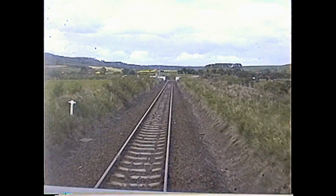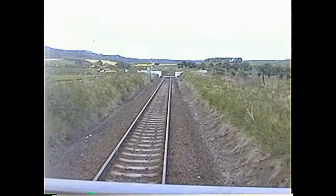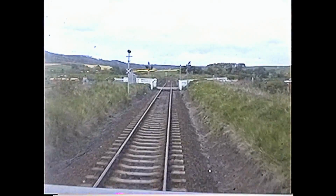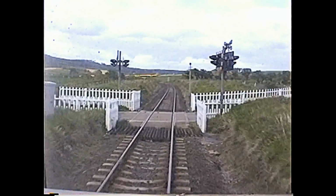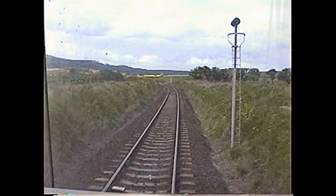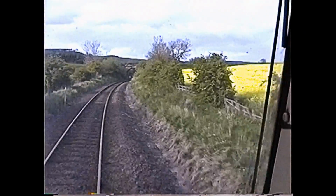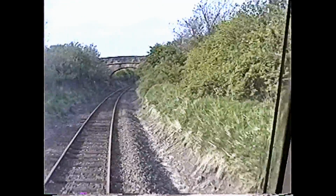See, the problem on this line is all the livestock that's generally about. The places you have the problems are the big urban areas.